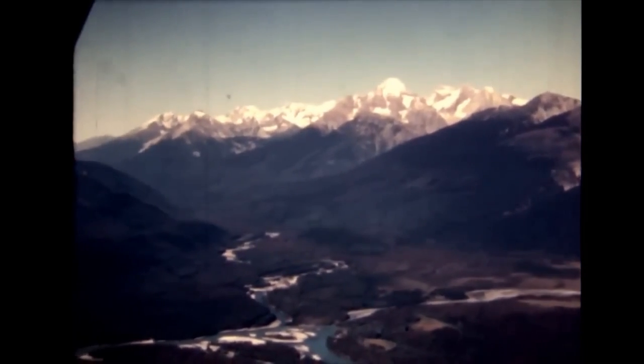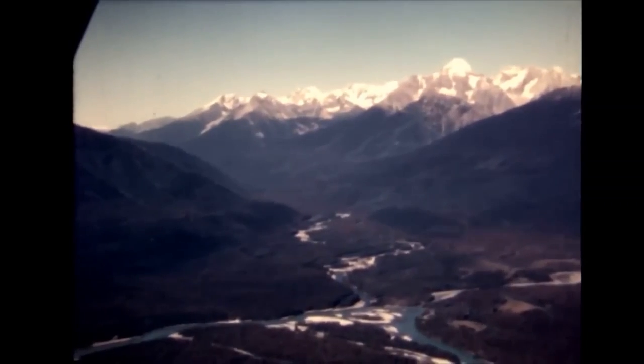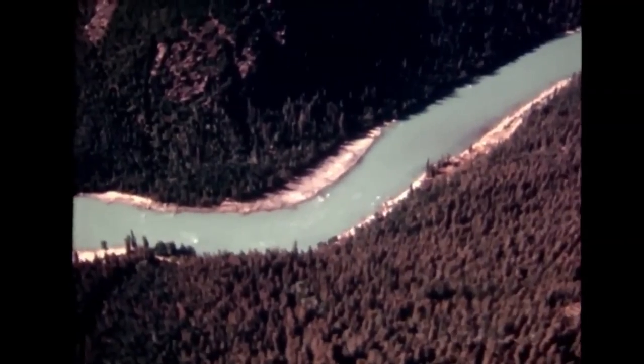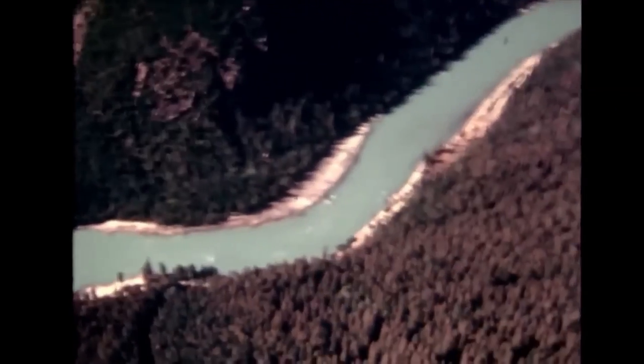This is the Big Bend country of the Columbia River. Vast, rugged, remote. Almost as remote today as when Canada's early fur traders used this route to open up the fur trade in the Oregon country 160 years ago.